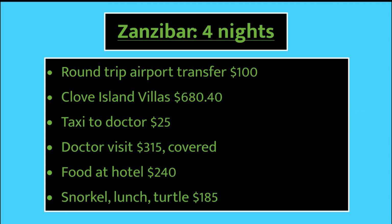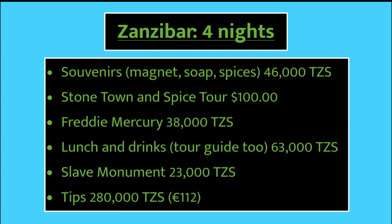So it includes snorkeling and then barbecue lunch and then the turtle conservation. So that was $185, and that included the transportation and the food. And then souvenirs I bought at our next excursion. So we did Stone Town and Spice Tour. So that was $100 for 2 people. I bought a magnet, soap, and some spices on the spice farm.